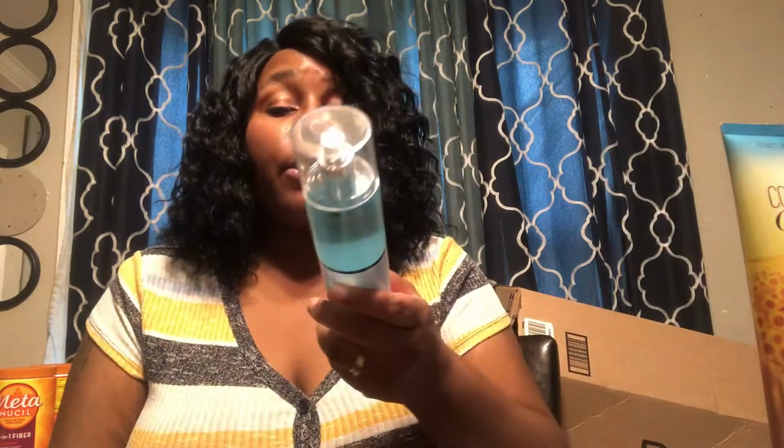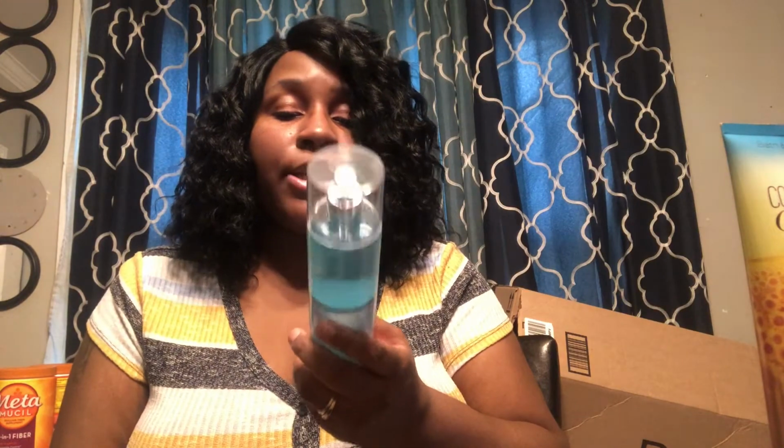I have two of them sitting out to start with, and then I'm just going to pull them from the box. No particular order. I'm just pulling, reading, and telling you guys what I have, okay? We're going to start with this one right here. This is Fresh Coconut Colada.